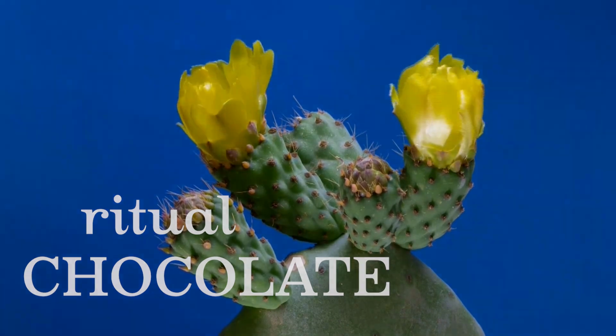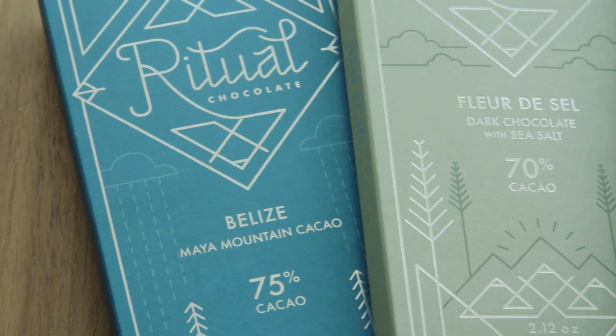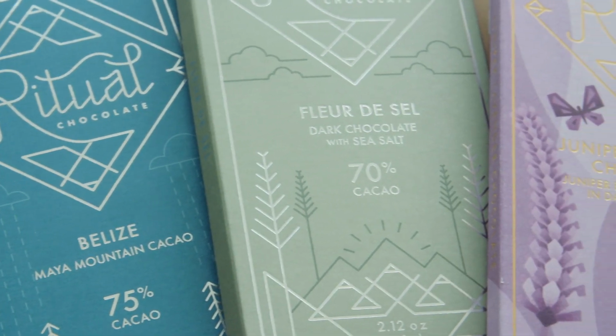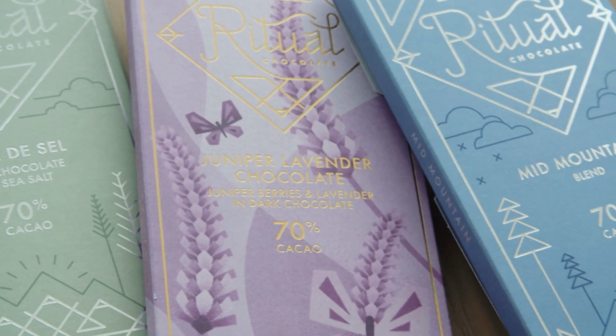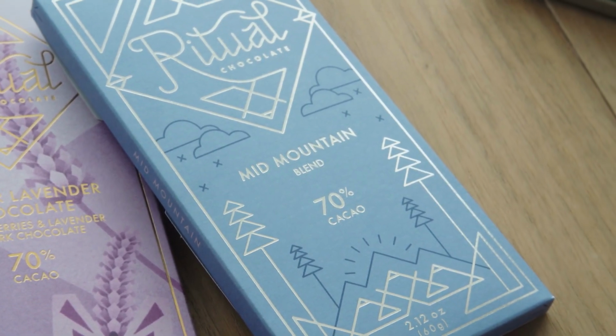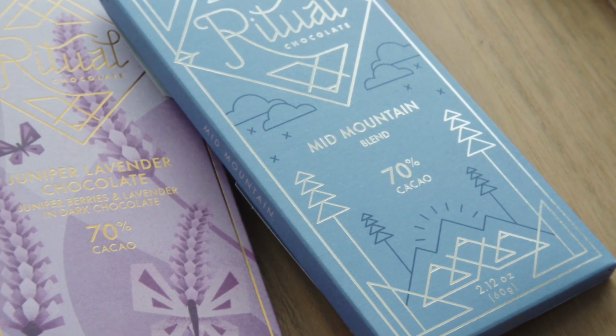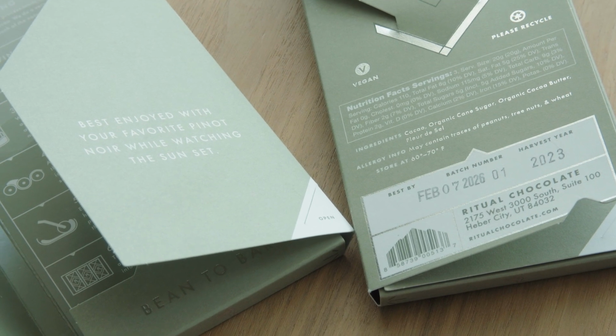All right, next up we have Ritual Chocolate. And their dark chocolate sea salt is something I discovered in my own neighborhood grocery store. And I love it. I buy it often. I try to keep it on hand. But one thing besides the quality that I love is the packaging. Each flavor has its own little scene just inside the flap.